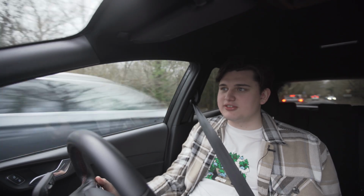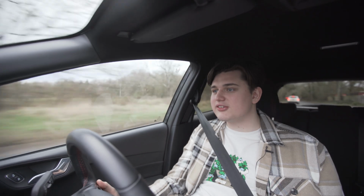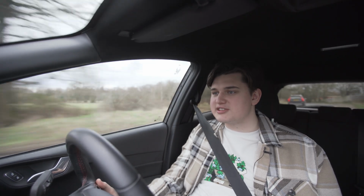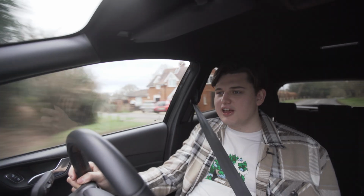Every time someone's been in this car who's not had Apple CarPlay, they've actually complimented it, saying it's really nice. Even Android Auto looked nice. I tested my work phone here and it looked really good. And yeah, the tech in this car is just really nice. It's quite a simple one.